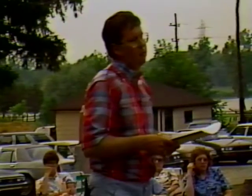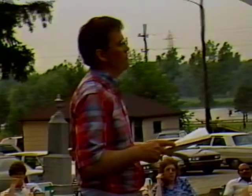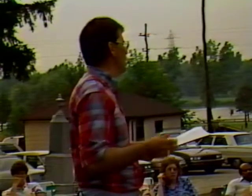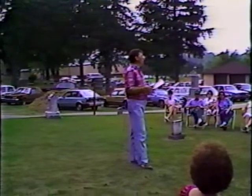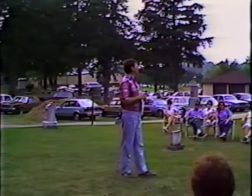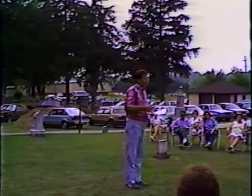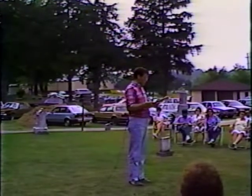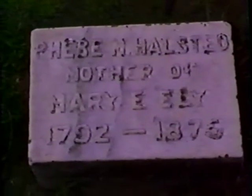Mrs. Ely was very highly regarded. She was held in high esteem by the people of Alma, and lived here for the town's first 51 years, with the exception of 4 years that she spent in Lansing while General Ely was Auditor General. Now, an interesting sidelight on this. Apparently, Mrs. Ely's mother was living with them, perhaps in Lansing, because her death occurred at that time. And she is also buried here, Phoebe Woodworth Halsted.